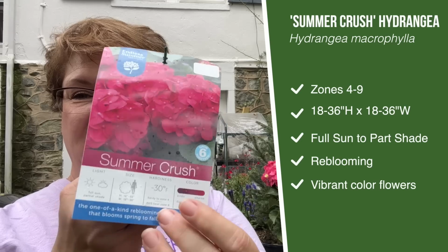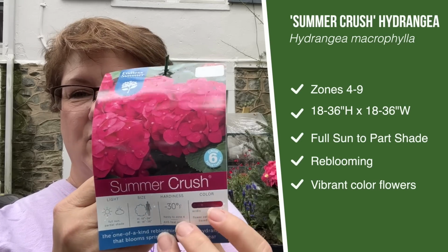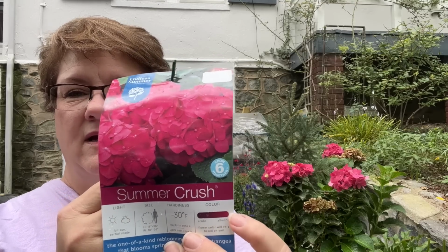It is in the pink family, and if you're very acidic, then it gets a richer, darker color, and if you're more alkaline, it goes a lighter shade of this very vibrant pink color. They will only grow to be 1.5 to 3 feet tall and wide, so a nice compact plant. But the flowers, as you can see, are nice and big and vibrant.